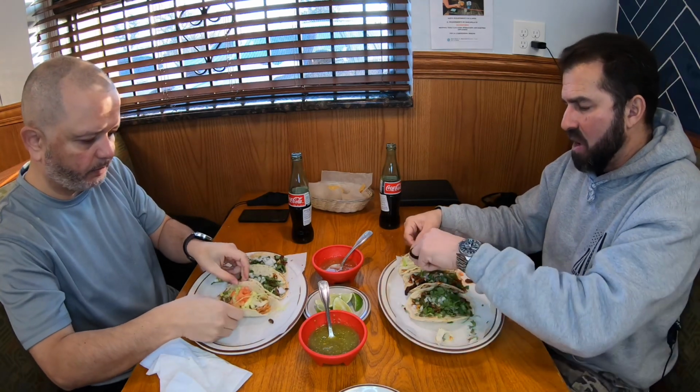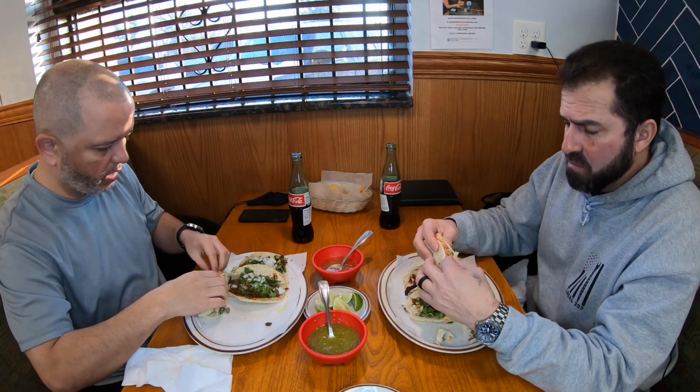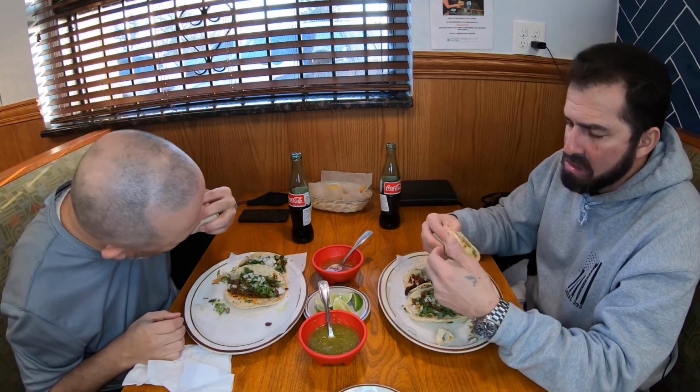Which one's next? We're going right to left, so yours are different. Yeah, they kind of put them in different orders. Let's go chicken. All right, we're going chicken next. This is our first time doing chicken. Usually Brady does. Their chicken here is served American style, which is lettuce and tomato. Normally we have your traditional Mexican style with cilantro and onions, but for some reason it's got lettuce and tomato. We're gonna try it this way. I don't care how they serve it.